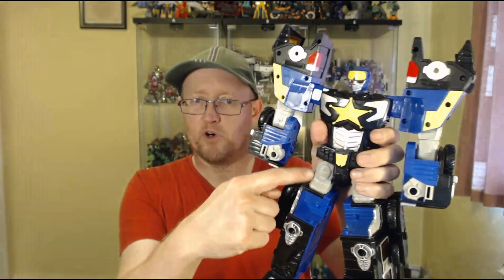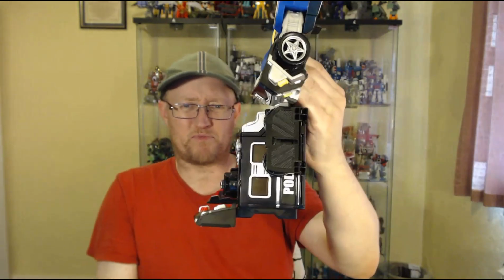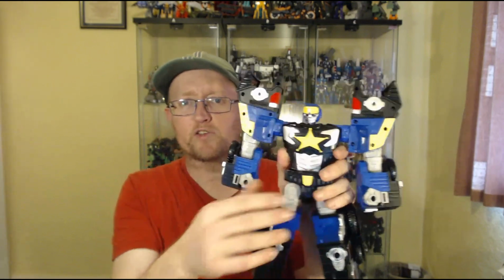But if they'd have modified this guy and put his knee joint in the front of his leg rather than the back, it would have been a lot better. But obviously they designed it this way for a reason, and the figure suffers as a result. So yeah, the legs. I'm not too taken with the legs, the hollowness of them, and the actual design and layout of them, not great. Upper torso, it's got a great torso.